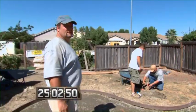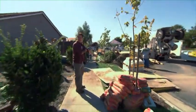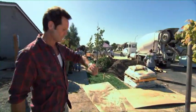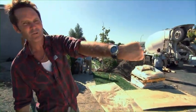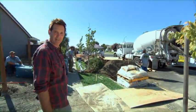3 p.m. Team 2 slips further behind. It's turning into turf board, dude. Is something exciting going to happen? We're putting the water feature in. Today? No. Look what we have here. The long-awaited concrete truck at not 3, but 3:15. Hey, better late than never, right?